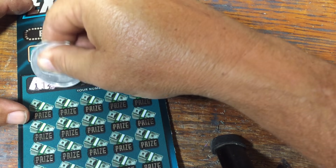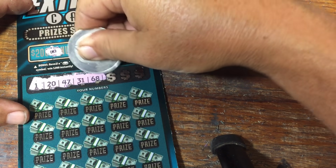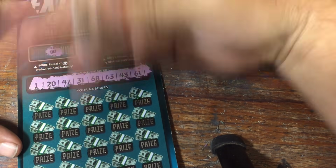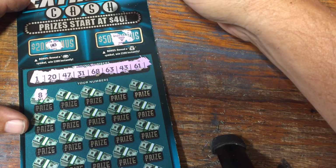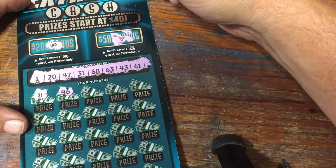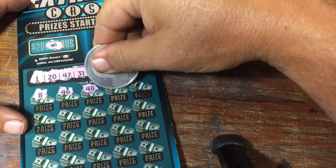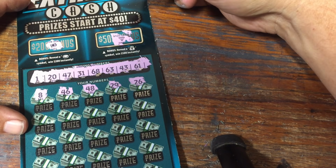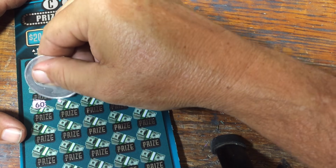Number 1, 20, 47, 31, 68, 63, 43, or a 61. Alrighty, let's see what we can do here. No 8. We need that big 10x multiplier. That'd be awesome. No 46. No 48. No 29. No 26. No 60.